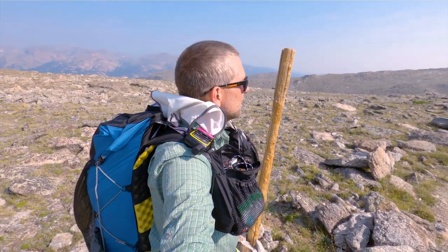Divide up on Lizard Head Plateau. Another pole up here marking it. So from here it's down.